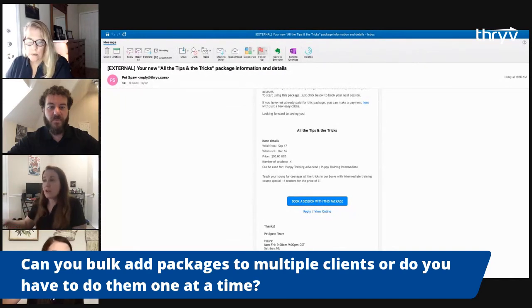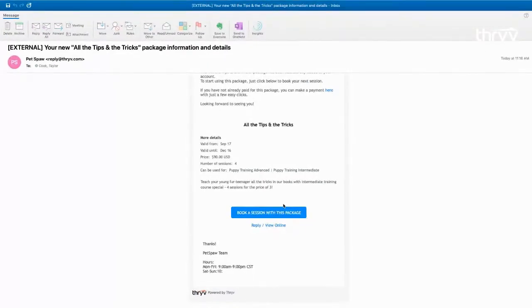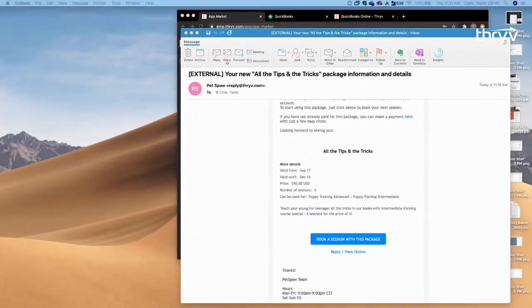So this is Taylor's screen. She's got all the tips and tricks package information and details, and you can see it tells her all the details as far as how long it's valid, what the price was for it, how many sessions she gets. And then when she clicks book a session with this package, it opened on my other screen. We got so many screens happening so that we could get the screen share app going.